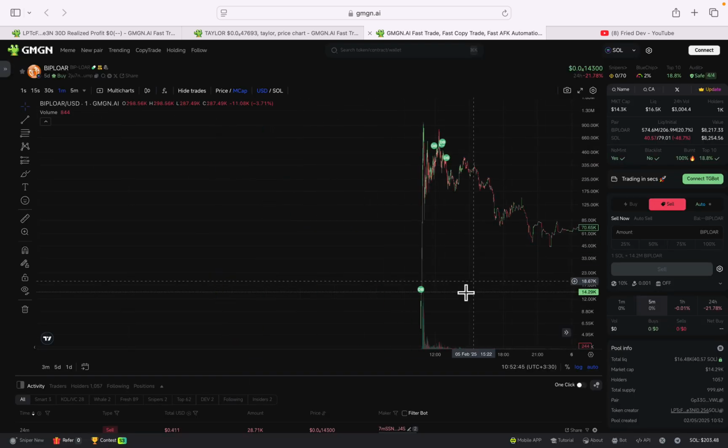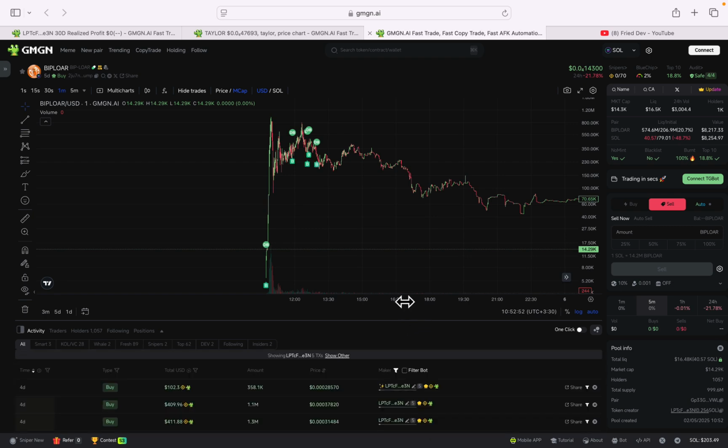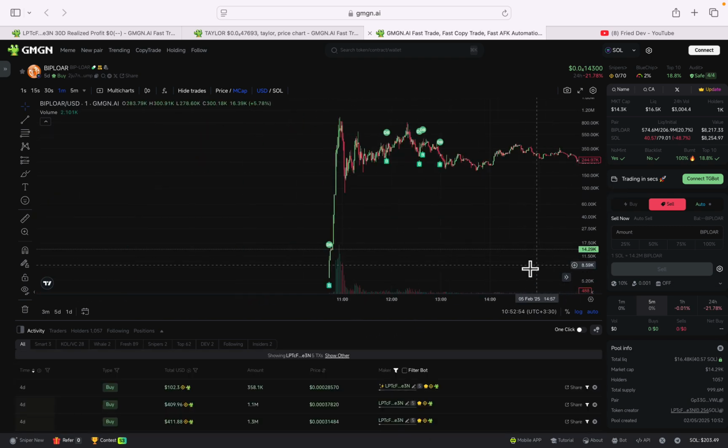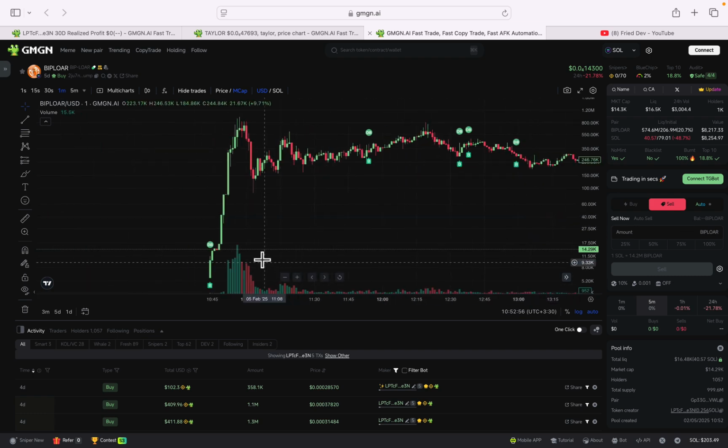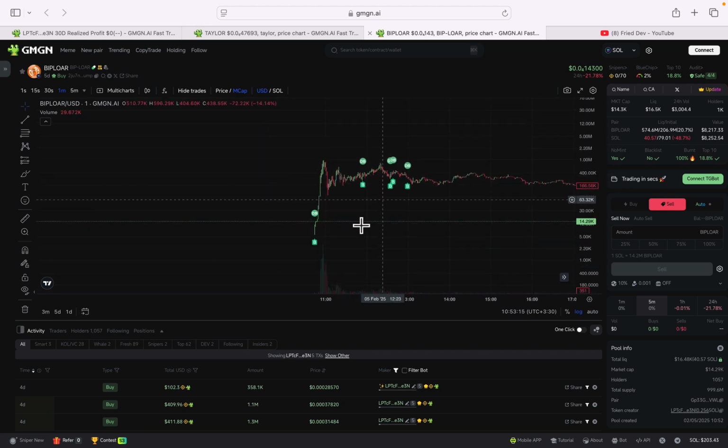Okay, in here, maker, paste the wallet in here and look at this. Okay, he was the dev, and you were able to enter this token at this candle at around a $30,000 market cap. It went to $950,000 market cap. Crazy profit for his second token. And probably his third token could play well as well.